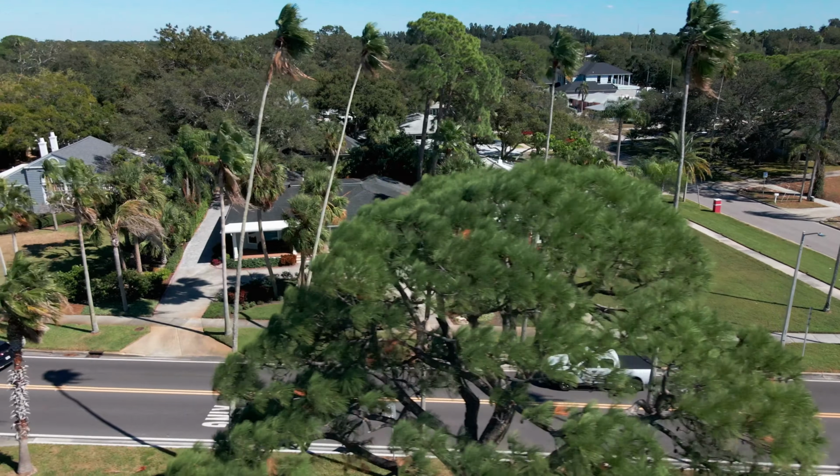Dunedin is a crazy, awesome, little quaint town that's just outside of Tampa that hugs the beaches, but gives you a perfect slice of old Florida. It really is an incredible blend of just about everything you could want in a place to live.